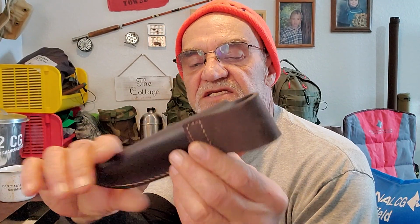Maybe a strap over here would have been nice. Sits in there pretty well. I mean, it's not going anywhere, and no rattle. It's not bad. This is just a personal thing for me. It kind of looks a little hokey. They've got this really nice knife sheath, and then they did that with it.